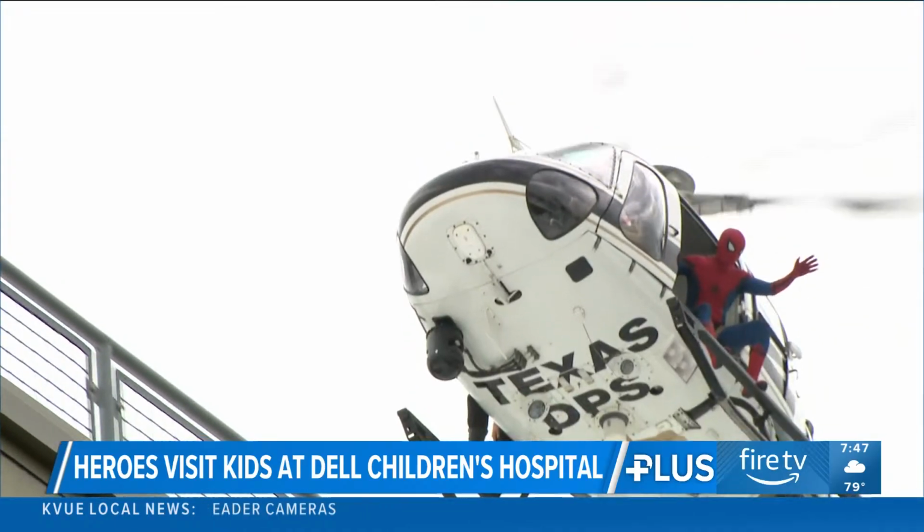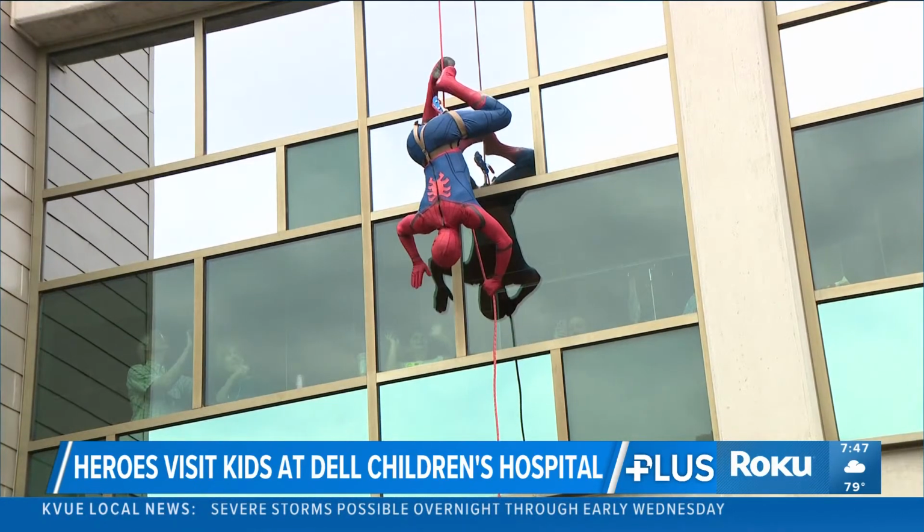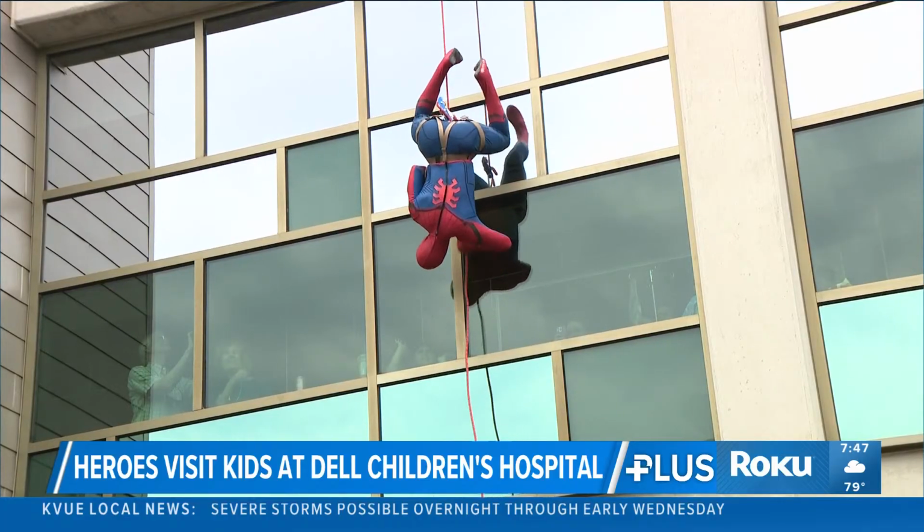Superheroes swung into action yesterday at Dell Children's Hospital. I love this. Austin police officers and hospital staff members dressed up as popular characters for the hospital's annual Superhero Day. Check it out. The action-packed show featured all kinds of superheroes, like Spider-Man, some rappelling down the walls. Look at Spider-Man. How about that?